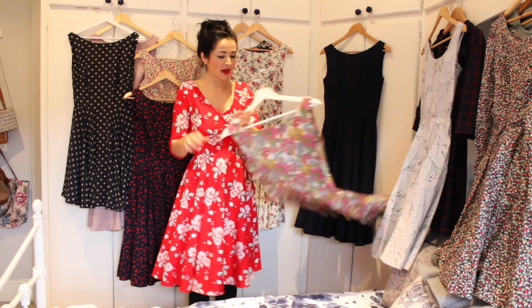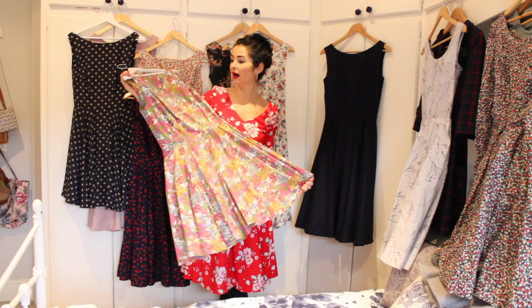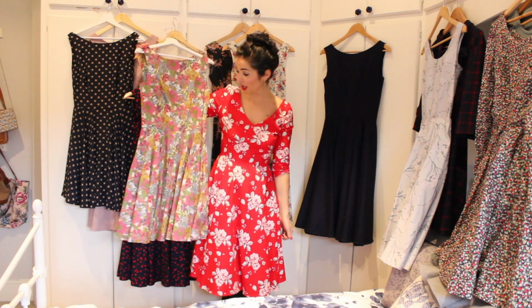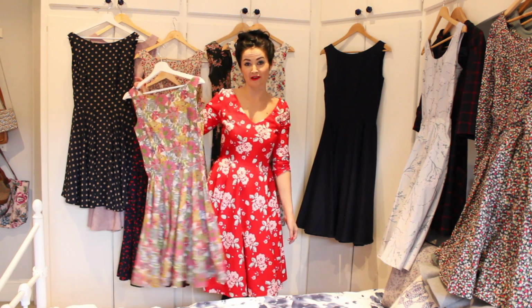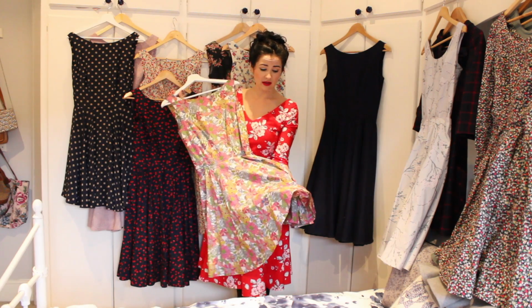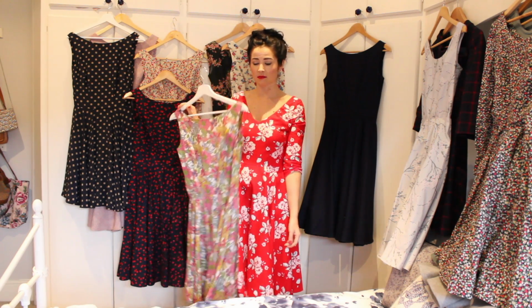This is the beautiful Liberty version of the Betty dress, and I made this with a slightly shorter skirt, and I have worn this so much. It's possibly one of my favourite Bettys. I think just the fabric I absolutely love, and I quite like the length of the skirt. It's quite nice with flat pumps in the summer.